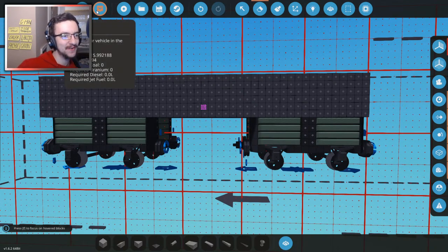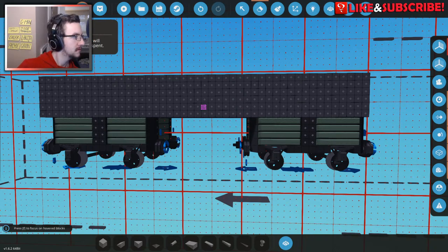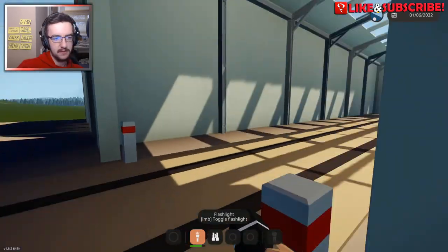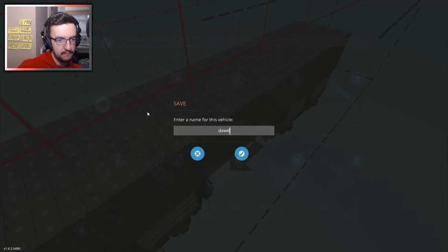Okay, so it currently weighs 33,000. That's what we're gonna pull. It's definitely gonna be able to pull that, right? Yeah. I don't know. You don't think it'll be able to pull that? I hope. Let's move it outside and then we'll spawn this in. Save as.